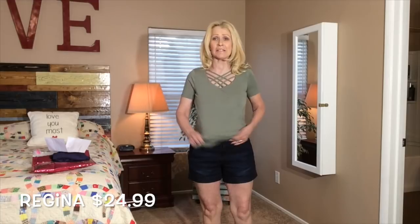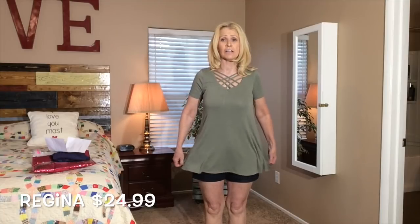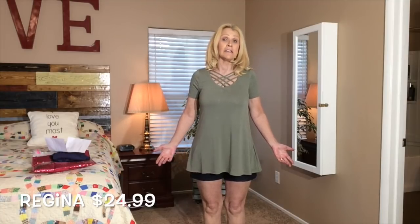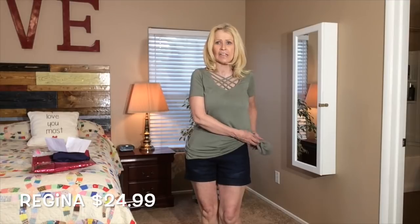This top is tunic length. So I'll show you what it looks like, and I do think it's a color and style that could be worn into the fall, and this can probably be worn in the summer with skinny jeans, or like I had it tucked.